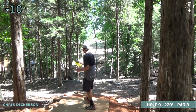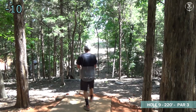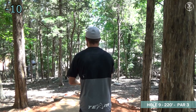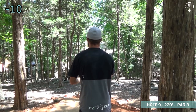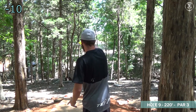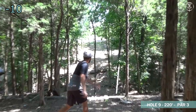Now, hole 9, surprisingly, with how much is in your way, this is pretty much the most aced hole in Morristown. Absolutely. I aced it myself with a backhand Anheuser. I'm left-handed, so. It's definitely a want-to-get-to, and I'd say these guys are probably running, possibly for an ace.